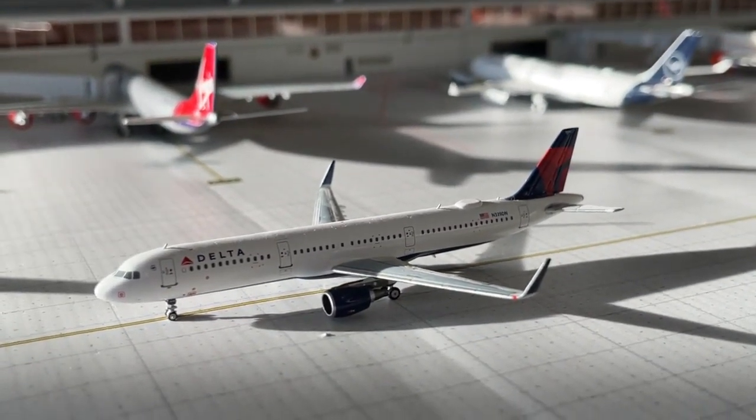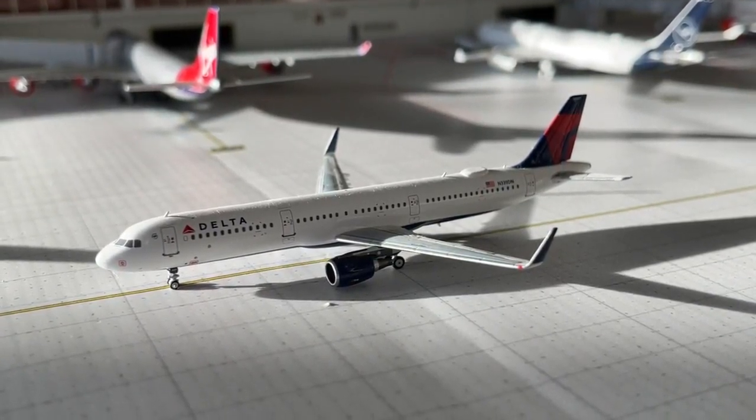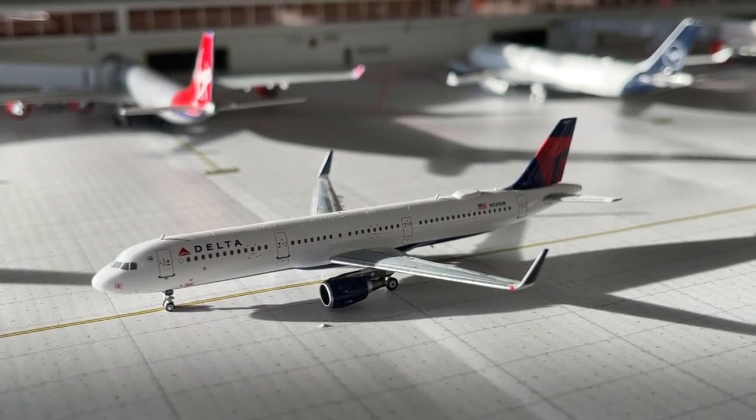That was really nice. SkyTeam partners in this frame, Delta Airlines Airbus A321 is currently making the non-stop service today. This guy's coming in from Phoenix. We'll have a continuing flight today over to, let's go with San Antonio.